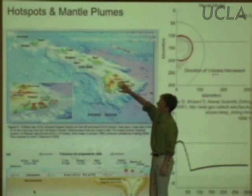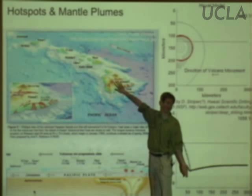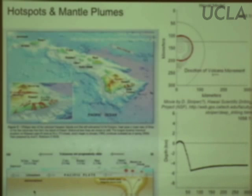And this is where the vast majority of volcanism in Hawaii takes place, so we infer that this is where the hotspot is now. Okay? There's stuff coming up from deep in the earth here, lots of it in the case of Kilauea. It's been erupting more or less continuously for 26 years now.